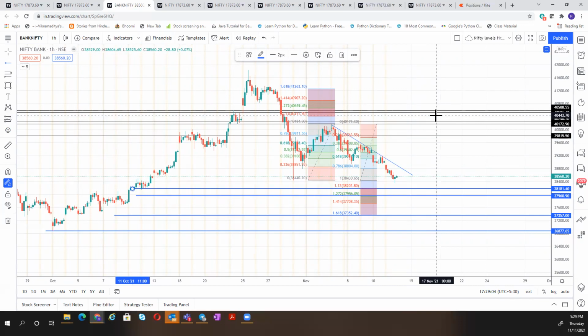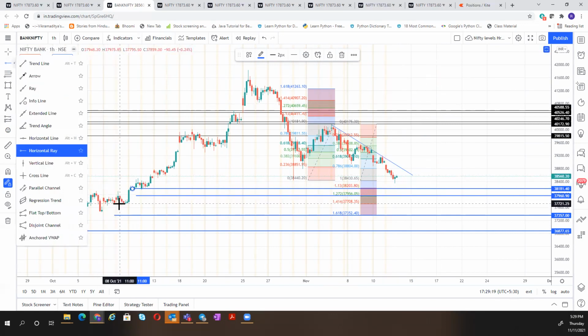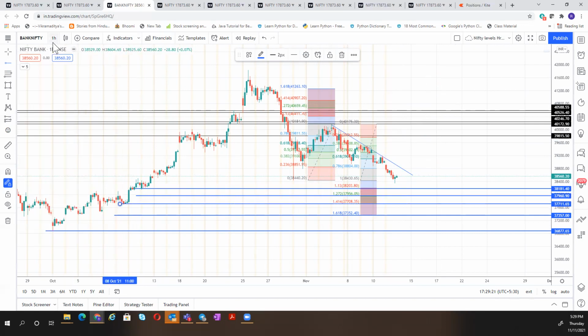Okay, this is how you will trade for Fibonacci. If the price sustains below 100%, then you need to target 38,203, 37,956, 37,708, and then 37,352. Got it? This is the hourly time frame.